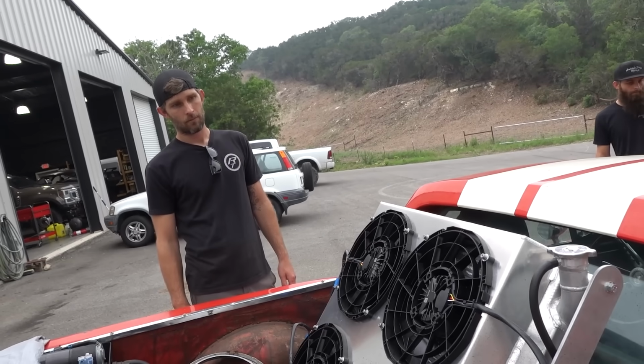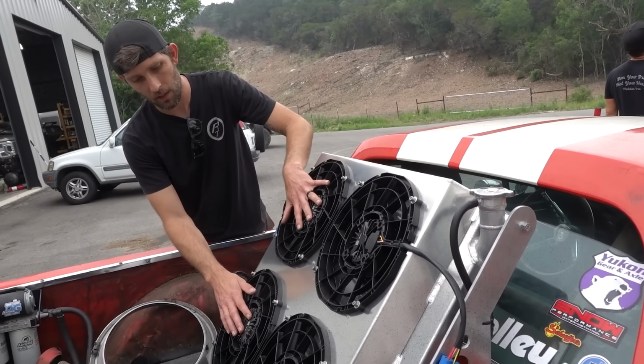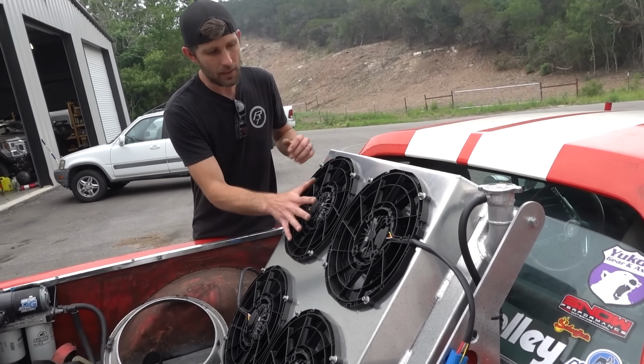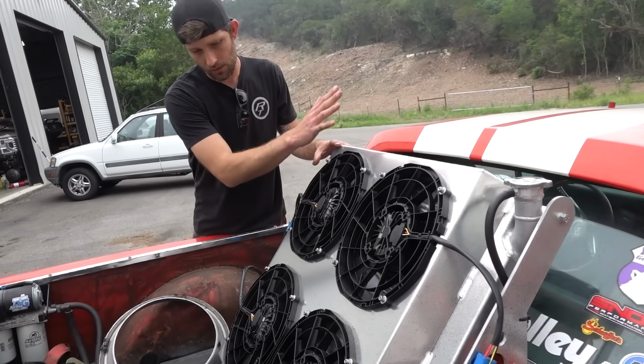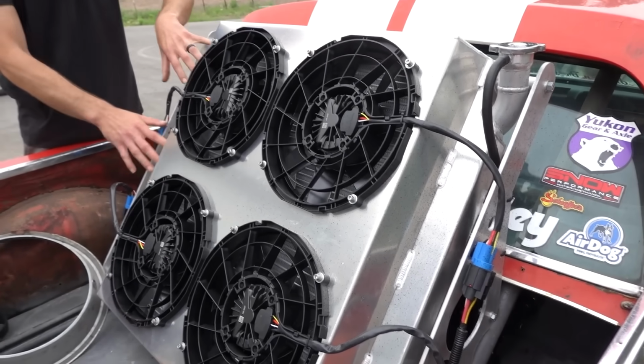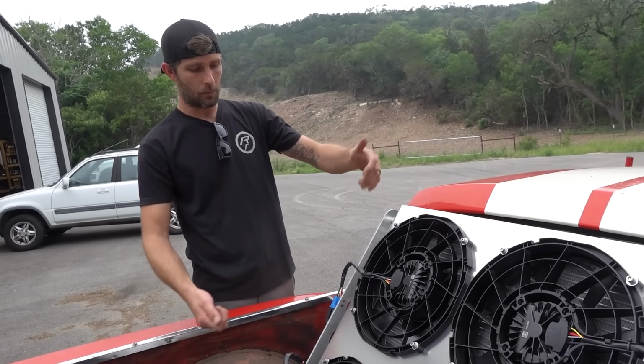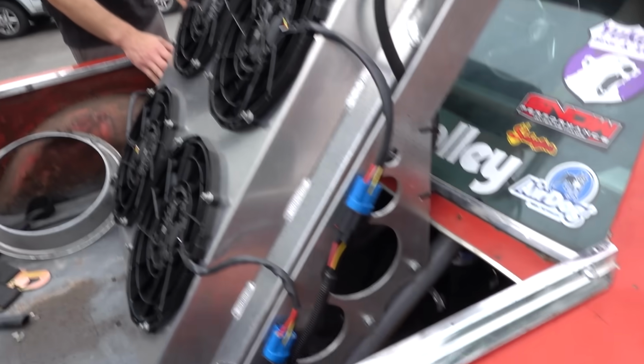So yeah, what do you got here? Yeah, so this is four Spal fans. They're brushless, they're pulse width modulated. These are awesome, and I forget what they call this mount where it sets in, but it's super clean. They built a custom shroud for it. They actually built the radiator, like the entire thing. They cut these mounts out for us. We gave him a cardboard template. He brought those on a Sunday evening and dropped them off.